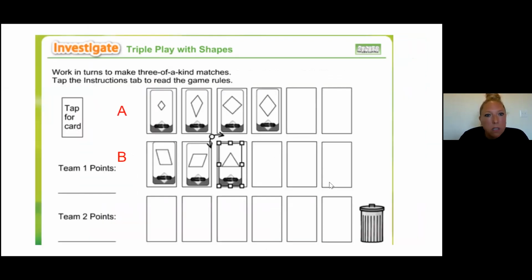So these are just great already made lessons that will help you teach the skills in these units. We also have games, so you can demo this, and we're looking for 3 of a kind. So as you are sharing your screen, you can be dragging over cards, and then when a student finds a 3 of a kind, they can raise their hand.